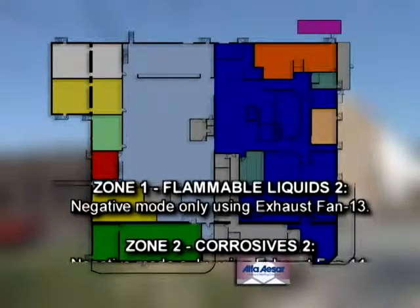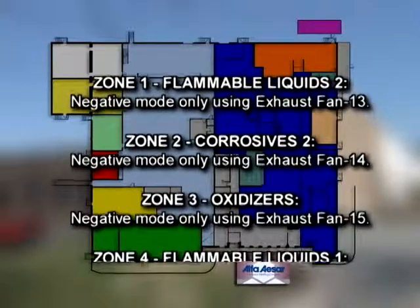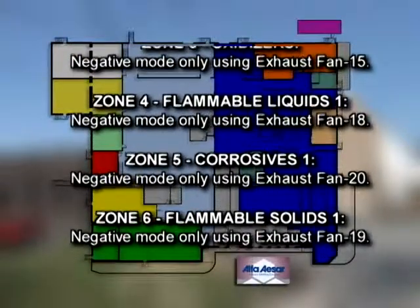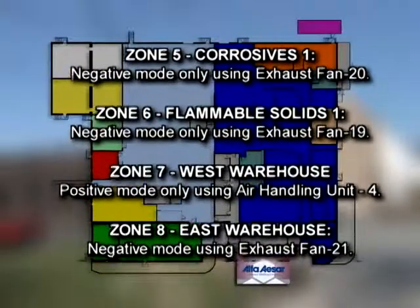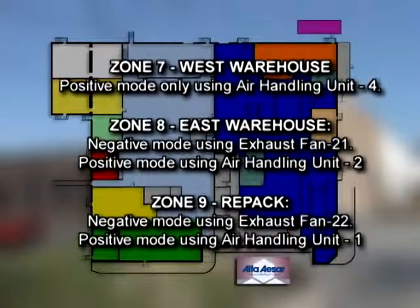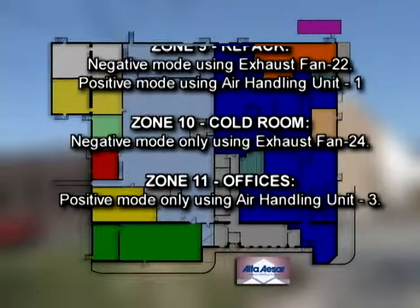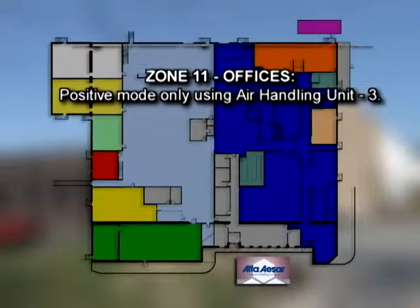Zone 1, Flammable Liquids 2. Negative mode only. Zone 2, Corrosives 2. Negative mode only. Zone 3, Oxidizers. Negative mode only. Zone 4, Flammable Liquids 1. Negative mode only. Zone 5, Corrosives 1. Negative mode only. Zone 6, Flammable Solids 1. Negative mode only. Zone 7, West Warehouse. Positive mode only, using Air Handling Unit 4. Zone 8, East Warehouse, negative mode using Exhaust Fan 21, positive mode using Air Handling Unit 2. Zone 9, Repack, negative mode using Exhaust Fan 22, positive mode using Air Handling Unit 1. Zone 10, Cold Room, negative mode only. Zone 11, Offices, positive mode only.